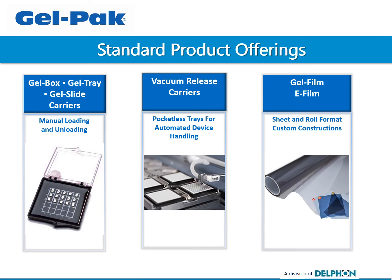And lastly, our GelFilm or eFilm products, where we sell our elastomer technologies in sheet form for a wide variety of applications. And we'll talk a little bit more about each of these in the coming up.